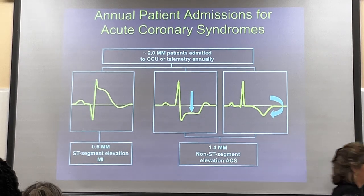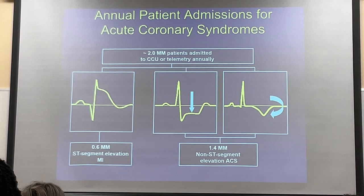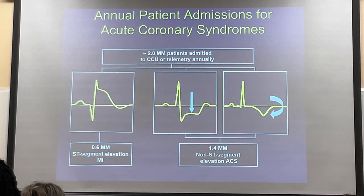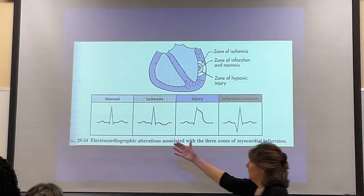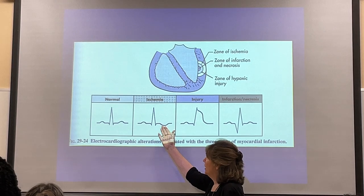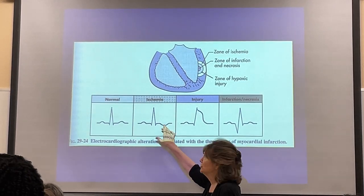All right, 12 lead is fantastic. And you know what? We want it done in 5 minutes. I know one of my slides says 10 minutes, but it's 5 minutes. All right, this is normal. This is somebody that's cutting their grass and they get some chest pain and they maybe get some T-wave inversion.